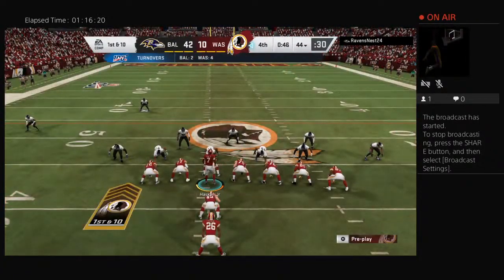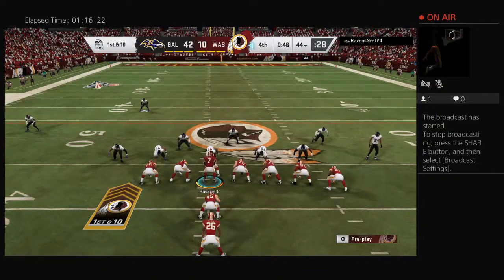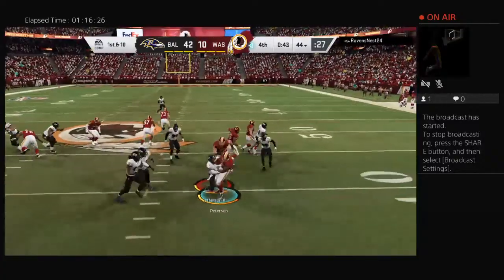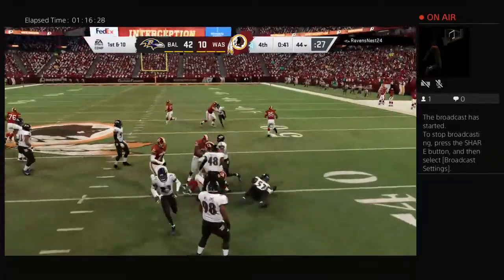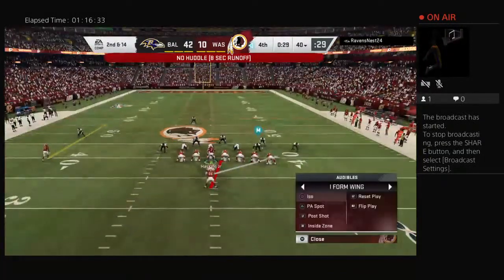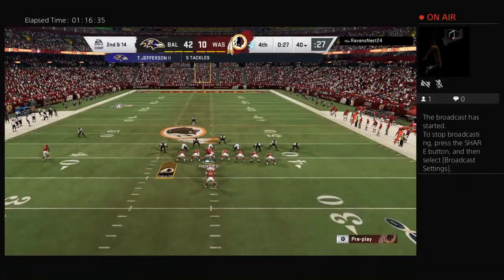Okay, so let's face it now. Who's happy about this play? Fantasy guys, right? Yeah. The analytics will tell you one thing or another. A bad play on one hand, a good play on the other, but it's all about the fantasy points here. Yeah, because this ball game is over.